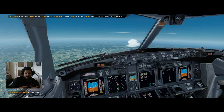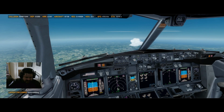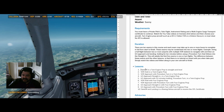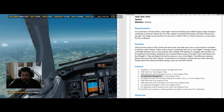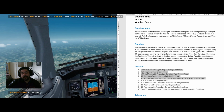So yeah, in order to achieve my commercial pilot license, there's a few things I have to do. In fact, let's bring it up. Here it is. I have to do a takeoff in a twin engine prop to straight and level. So from cold and dark, I have to get that to straight and level. And then I can either do this in the same flight or as a separate flight: a VOR hold in a twin engine plane, a VOR approach with a procedure turn in a twin engine prop, an ILS approach straight in, and an ILS approach with a 10 minutes holding procedure turn, again in a twin engine prop. Now, these ones I could do in one flight, because I can take off in a twin engine.